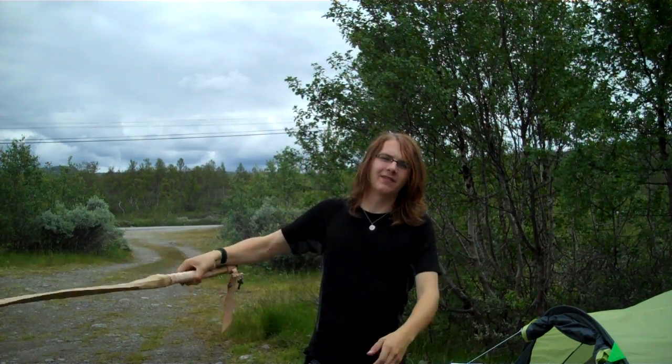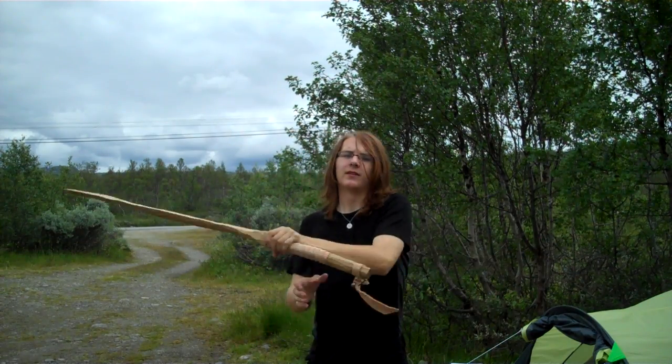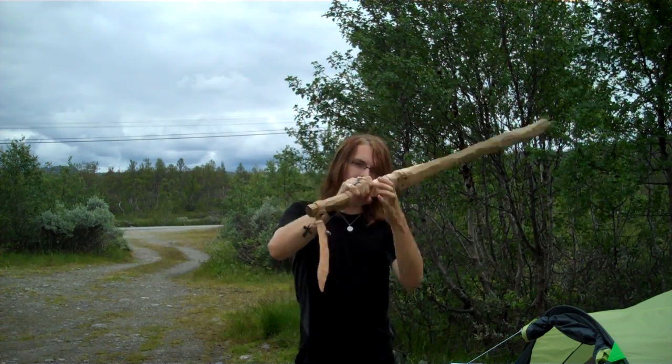My legs are going to get a lot of exercise, but my arms, not so much. Shoulders from the backpack, but arms, no. So every time I take a break, I'm going to do this 50 times with each hand. So pretty much 100 rotations with the sword, because it works.